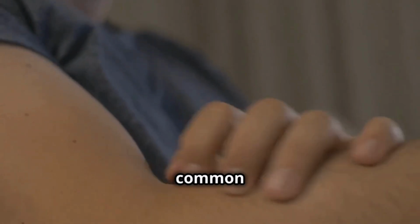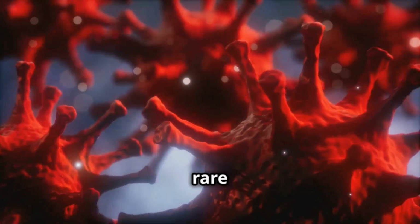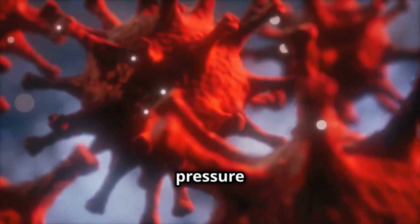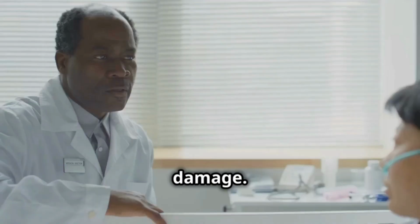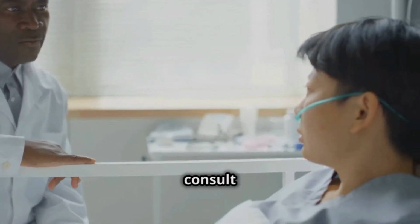Some of the most common are nausea, diarrhea, and sun sensitivity. In very rare cases, it can cause more serious problems such as increased pressure inside the skull or liver damage. If you experience strong side effects, do not hesitate to consult your doctor.